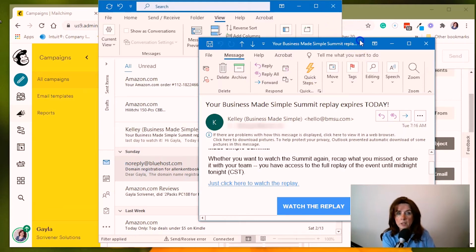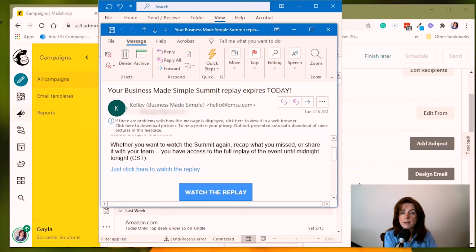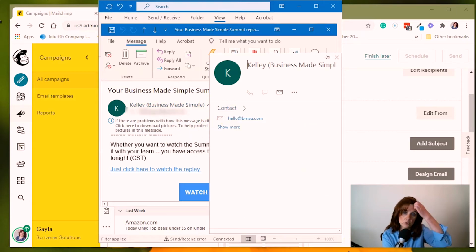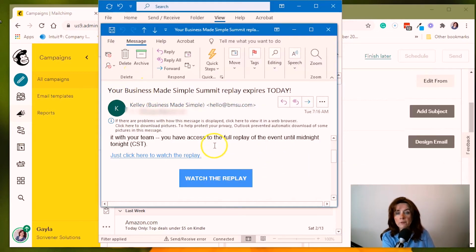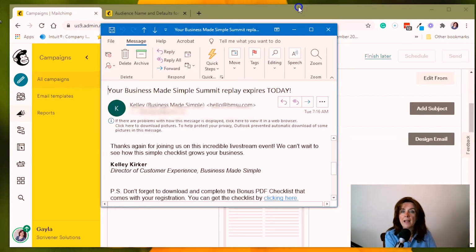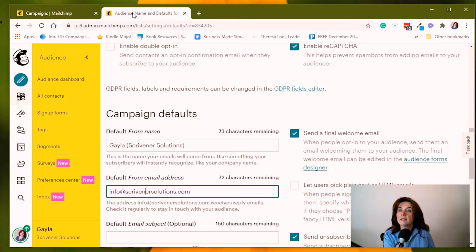Kelly's telling me something. Well, there's a lot more people at Business Made Simple than just Kelly, but you'll see here that this is a generic email address. Now, I'm not saying that that's what you should be using as a generic email address. You can use your own email, but at Business Made Simple, I venture to wager they have different departments, and they may share emails and share the responsibility of follow-up from the generic email address. So I know that this is coming from Kelly, and she signed it. So you need to be aware of how you show up. My suggestion is that since you're a small business, make sure your name goes in the from field.